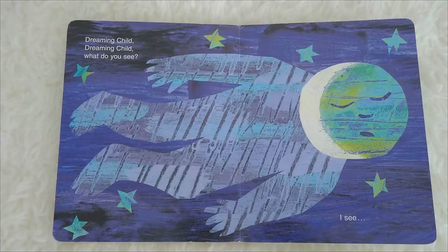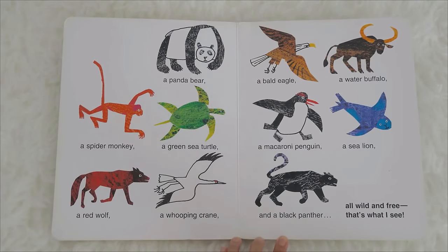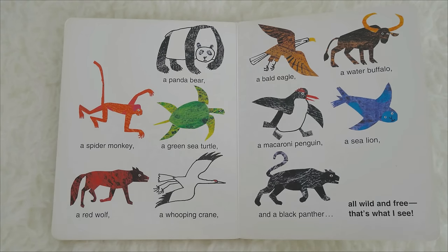Dreaming child, what do you see? I see... Do you still remember these animals? These are the animals that we just read from the previous pages. Now let's see if you can name the animals.